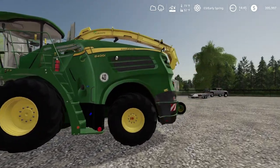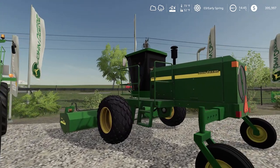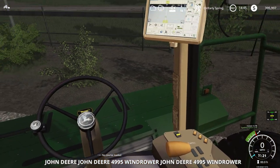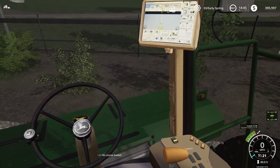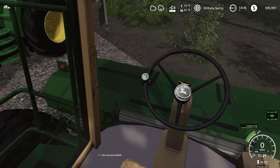Old chopper. Maybe one day, old baby. Maybe one day. I think this swather's kind of down our alley. Take a look-see in here. Looks like it has GPS. Not a bad-looking swather. Maybe one day.